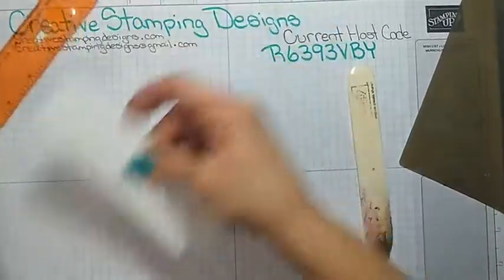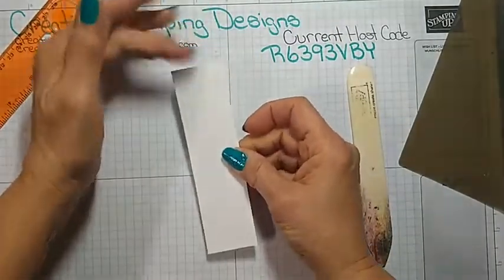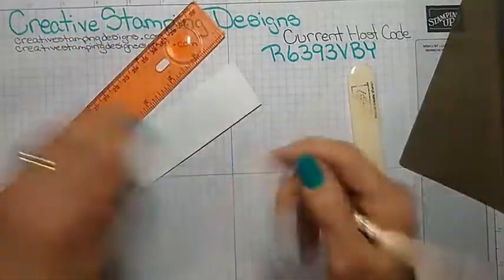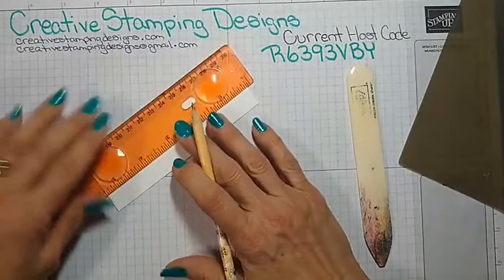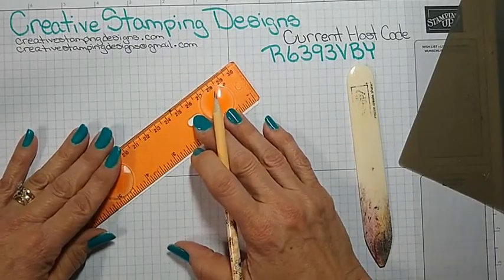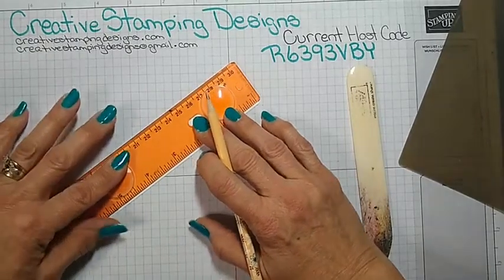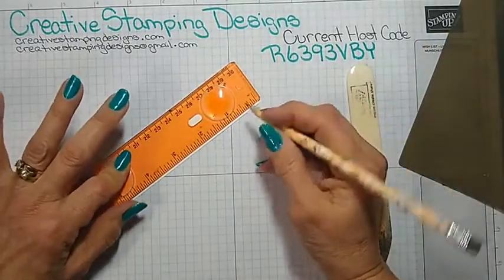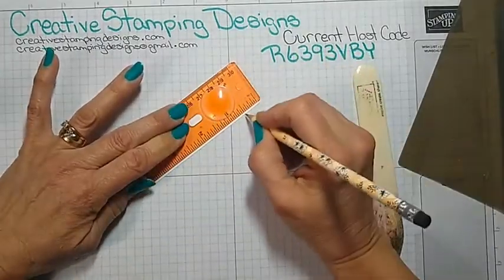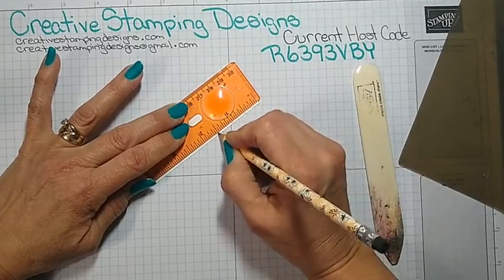Okay, so this is 1.5 inches by 5 1/4. I cut it down. It was the 5.5, I cut 1/4 inch off. And what I'm going to do is take my pencil and make little tick marks, making sure I'm in the camera. You're not going to see them once I'm done. I'm making them every 1/2 inch.